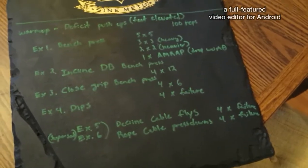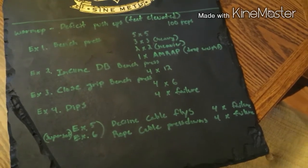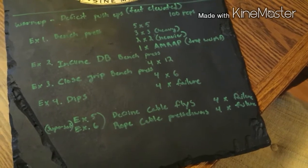Exercise 3, close grip bench press, doing 4 sets of 6. And then right after that, moving on to dips. I'm probably going to do weighted dips, 4 sets to failure.